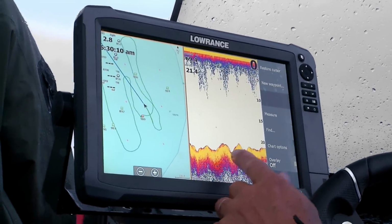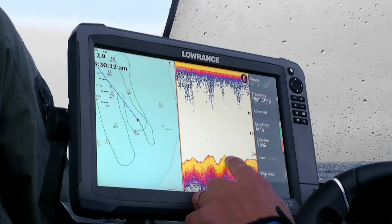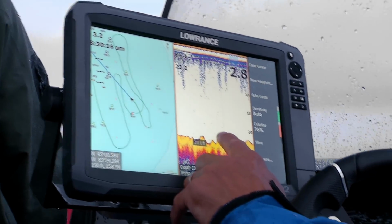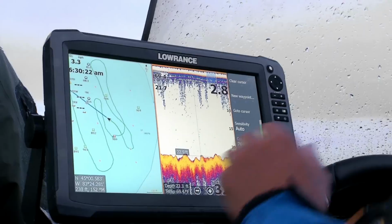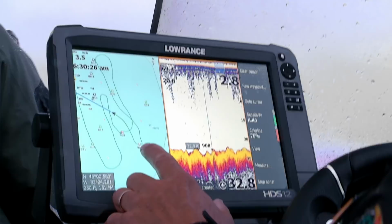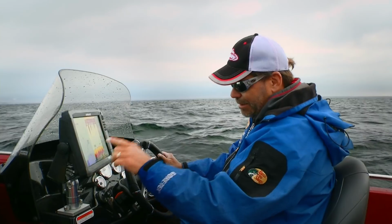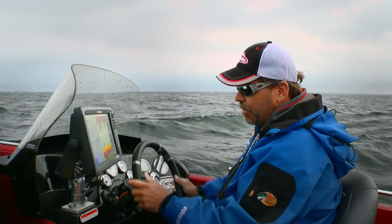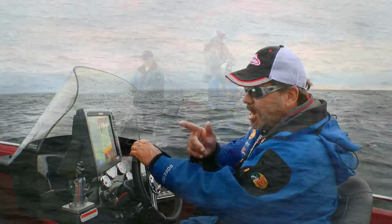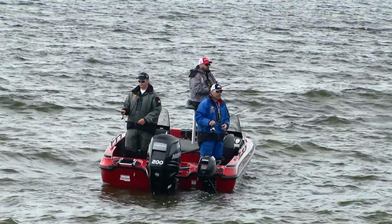So what I like to do is when I see something like that that I'd like to cast to, I simply scroll back, I put my waypoint or my cursor right in between them, then I save a waypoint. And now it's going to mark that spot where those fish were right over here on my graph. I'm going to turn and go upwind of those so we can cast backwards and hopefully shiver up them marks.